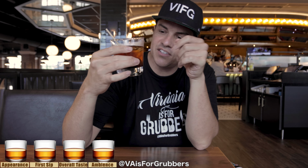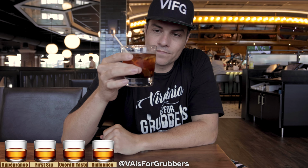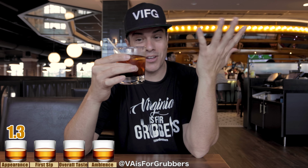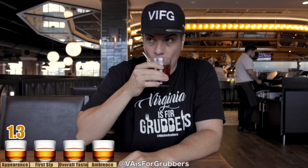So glass size is decent. They have a Luxardo cherry, so I'm a fan of that. Oof. I'm gonna go 1.3. They have a single cube and had it like they were advertised, it'd be close to probably a 2.8, you know? 1.3, here goes first sip.